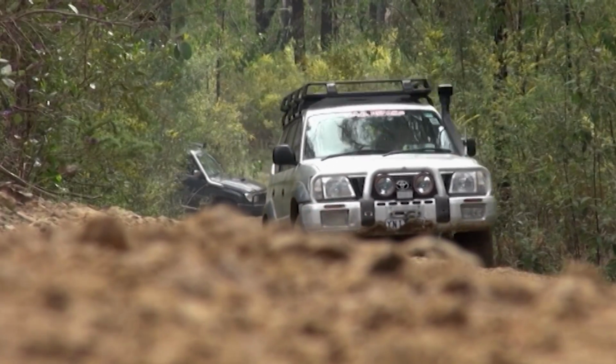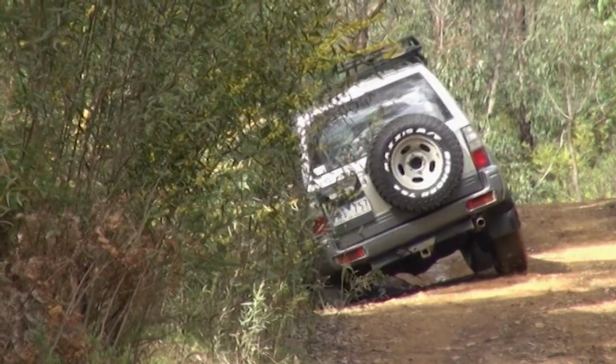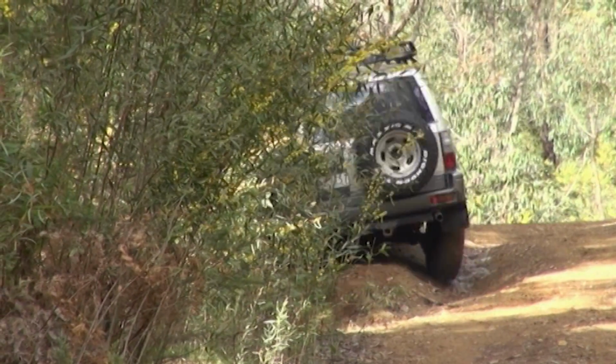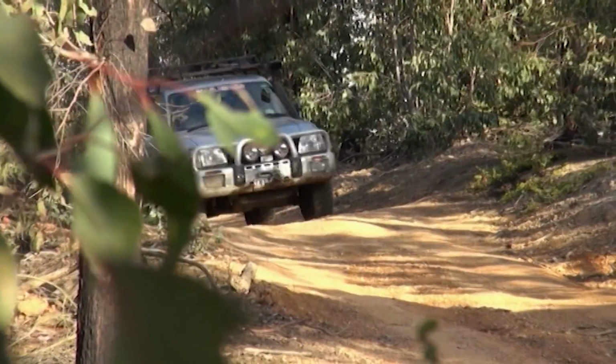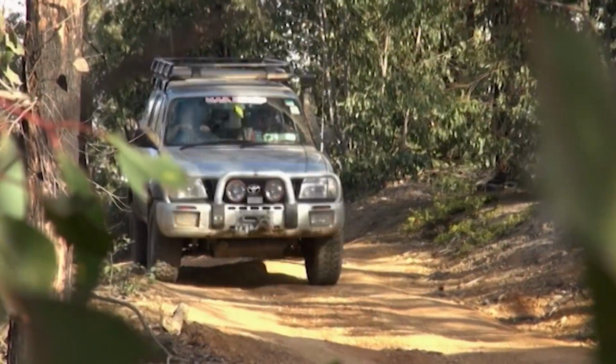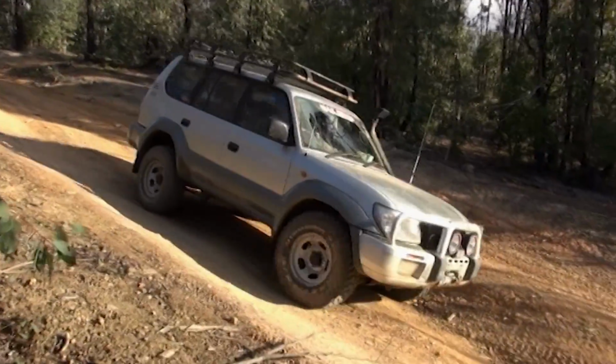I'd really like to spend a lot more time in the high country than I do. Ultimately, I plan on heading to the Cape in the next 2 years. Mods that I'd like to put on, where does it stop? Certainly a decent bull bar, rock sliders, rear bar, then the usual things, the pie warmer, it's pretty important.